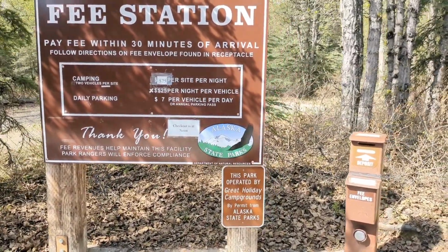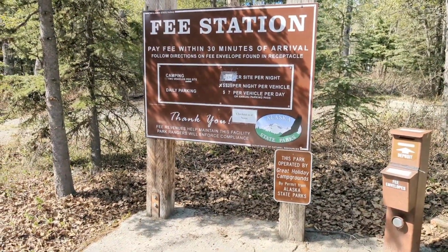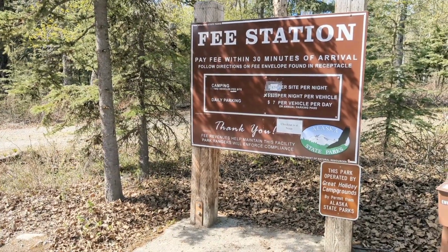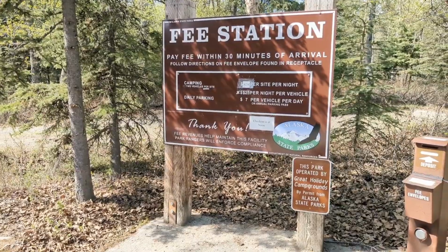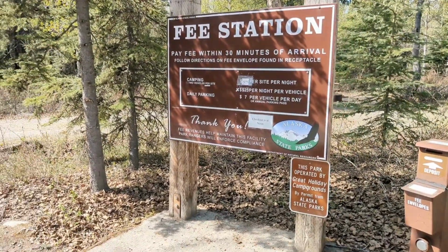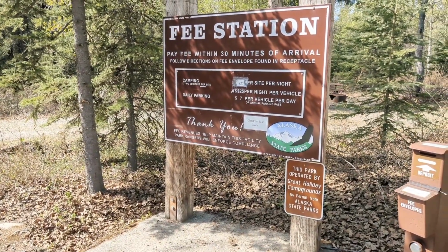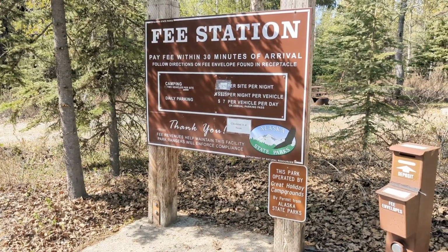But what that does mean is that if you do not make a reservation here and you arrive, you'll want to stop by the camp host. If you're staying for just one night, then you just find an empty spot, and we'll talk about how to find an empty spot in a minute. But if you're staying for more than a couple nights, you're going to want to let the host know so that they can check the schedule to make sure you're not picking a reserved site.